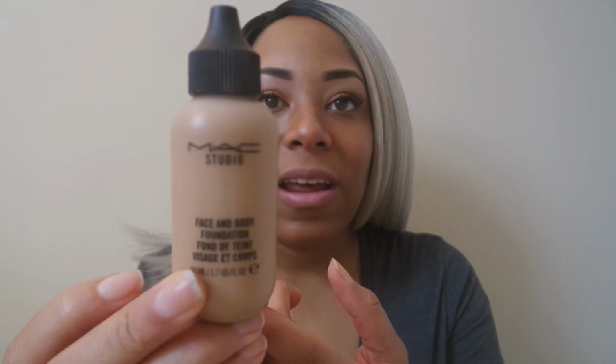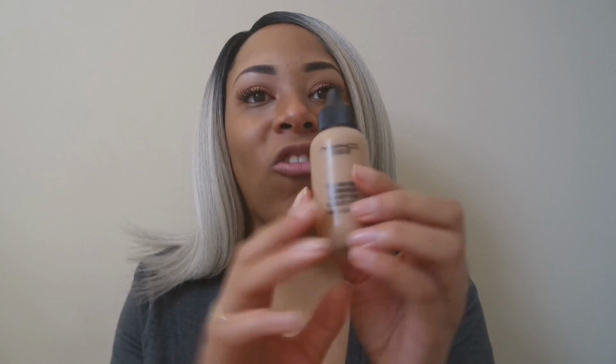And today the foundation I will be reviewing is one of my absolute loves, absolute favorite. It is the MAC Face and Body Foundation. Now, this is a foundation that I've repurchased. I'm so glad that I finally got into this foundation in my foundation review series.